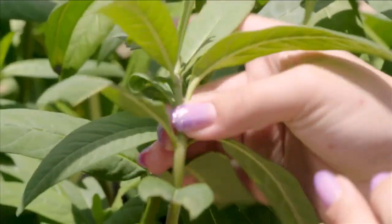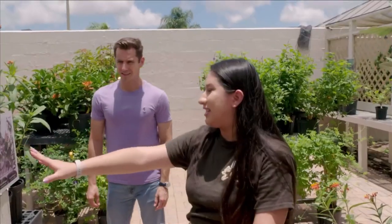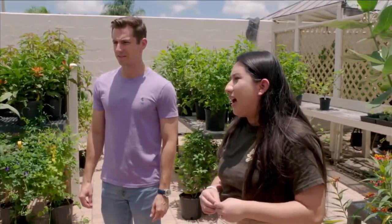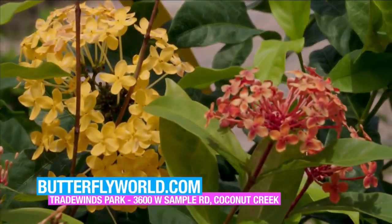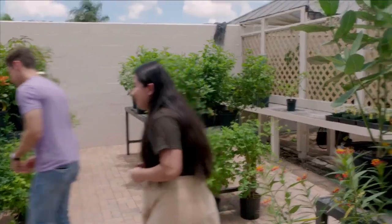Uh-huh. And it's really tiny, so it's hard to spot them at first. But once they grow up, they'll be these giant caterpillars that are black, white, and yellow. Okay. And they'll kind of munch on those until they're ready to pupate. And then you'll find a chrysalis, and that is the stage right before they come out as a butterfly. I want to show you the passion vines as well. The passion vines? Yes. Well, let's head over there. All right.